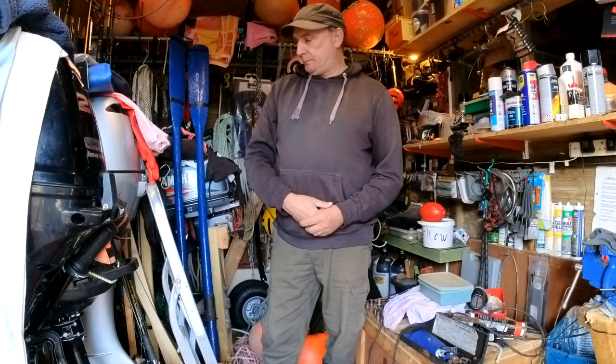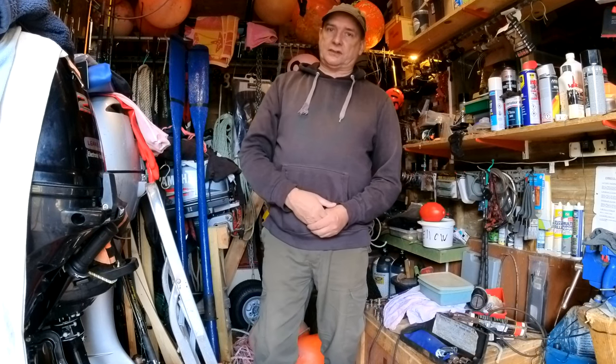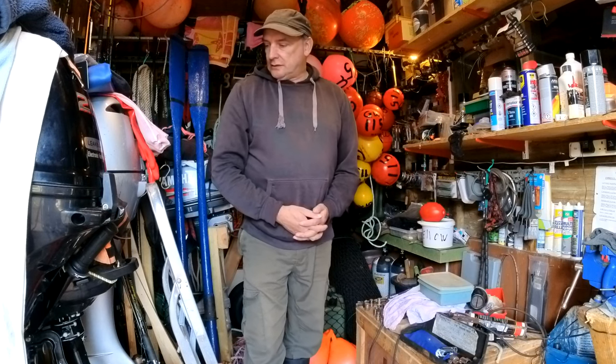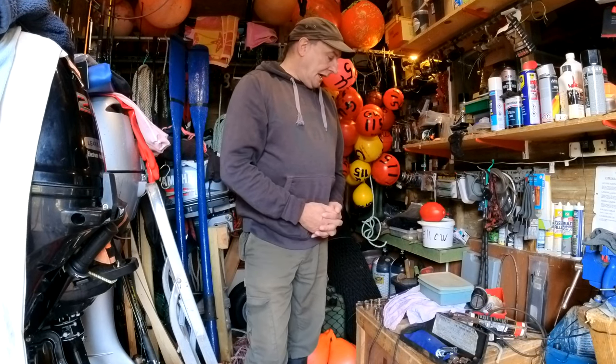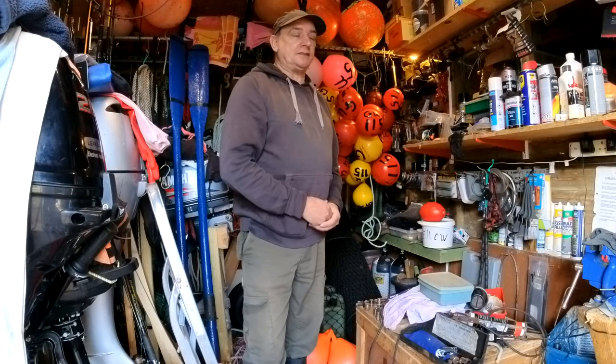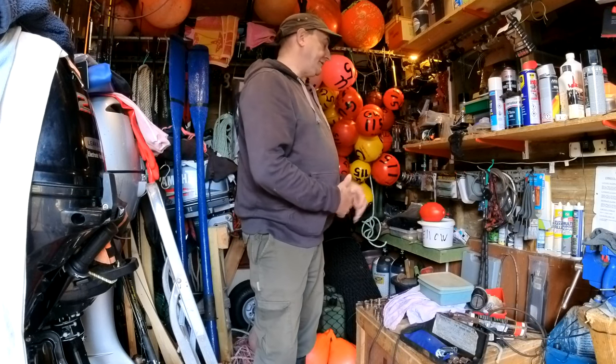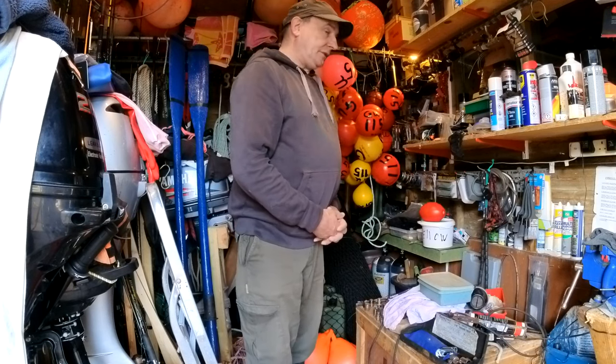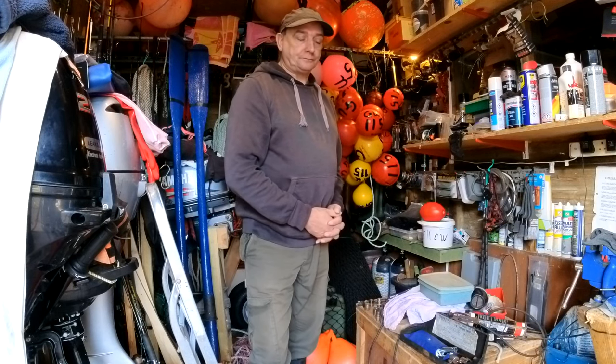Some of them need bits and bobs doing. Not a lot, just the standard stuff, you know, new plugs, new impellers, that kind of thing. So I'll get on with those, get those ready to go. And then, like I say, once the weather's passed, then I'll get down to the boat, get that sorted, get this done, and clear the shed out so I can have it nice and clear for the summer.